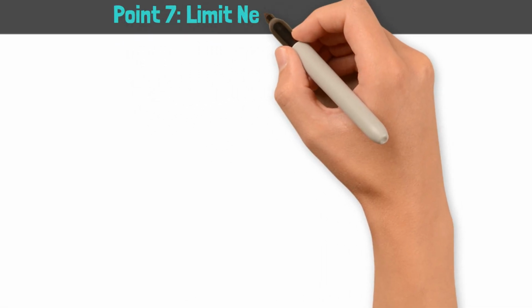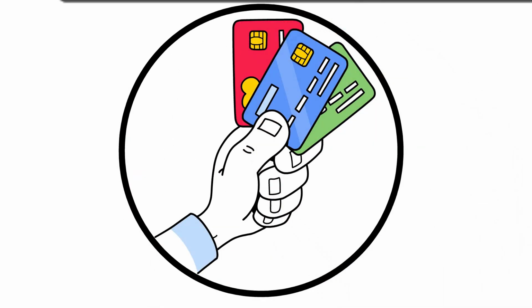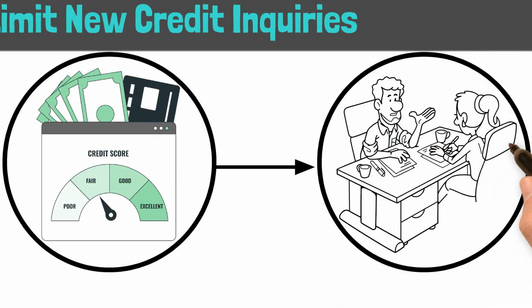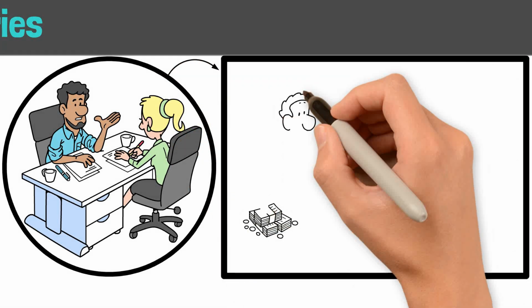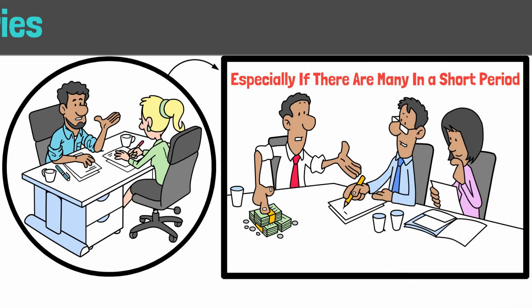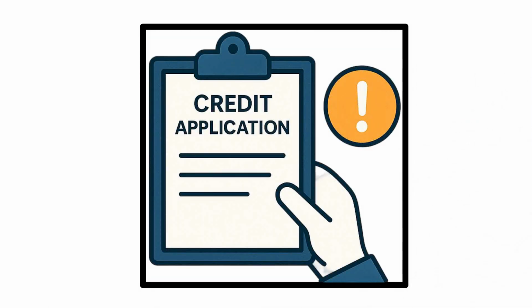Point 7. Limit new credit inquiries. Applying for new credit is a necessary part of financial growth, but be aware that each application could slightly lower your credit score temporarily due to hard inquiries from lenders. These inquiries reflect on your credit report and can give potential creditors the impression that you may be taking on too much debt, especially if there are many in a short period. To mitigate the impact, it's crucial to strategize your credit applications.